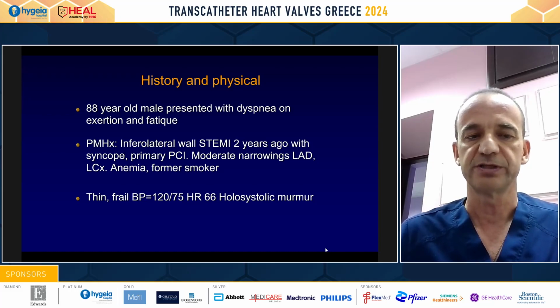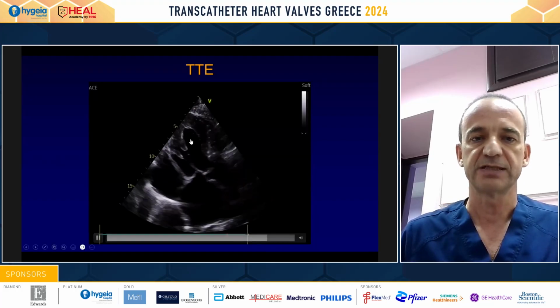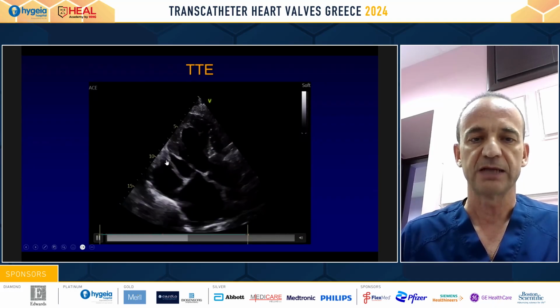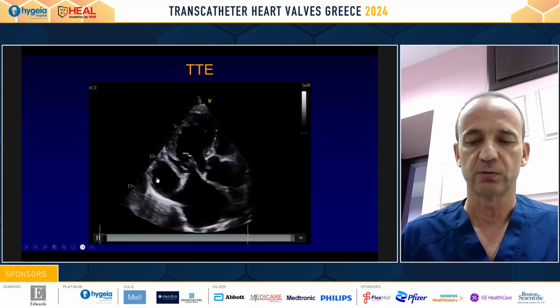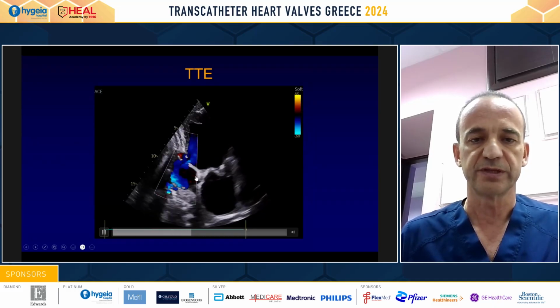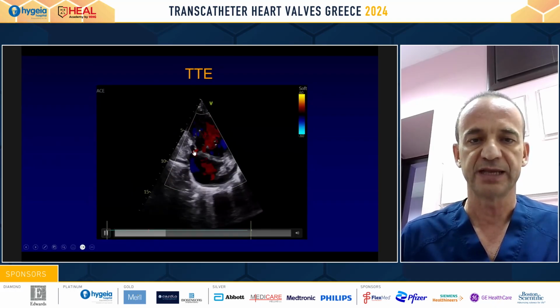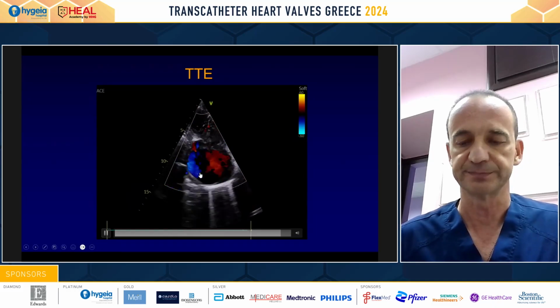At the time of his presentation to us, he was thin, frail, with good vitals and a harsh systolic murmur. This is his transthoracic echo. We can obviously see the LV, the LA, the thin inferolateral akinetic wall, and this cavity behind the inferolateral wall that actually communicates with the LV. And you can see the flow towards and from this left ventricular pseudoaneurysm, which is basically a contained rupture that happened at the time of his initial myocardial infarction.